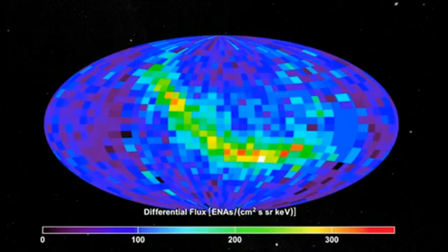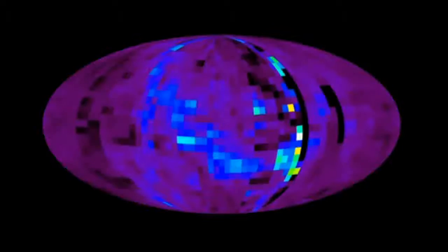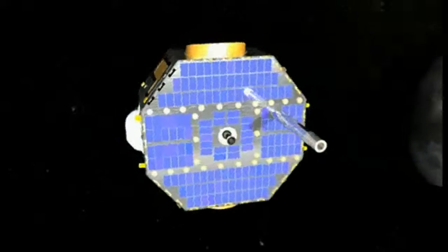IBEX can also tell how energetic each atom was, and, much like filtering light to show one color, create an all-sky map of each energy level. Viewing the sky this way can reveal some startling things about the edge of the solar system.